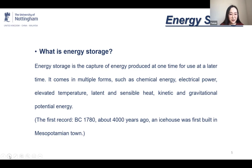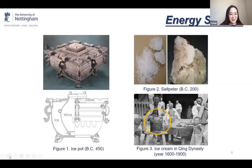The history of energy storage is actually very long. About 4,000 years ago, the first ice house was built in the Mesopotamia area. That was the first record of people using energy storage. In China, there are references to ice being stored more than 3,000 years ago. In the year 450 BC, an ice pot was built as a fridge. But at that time, it was expensive to build, so only when they were doing sacrifices or some important events would the ice pot be used.